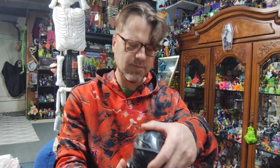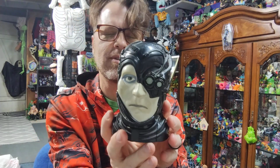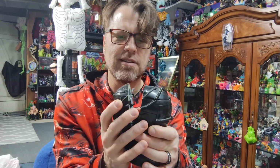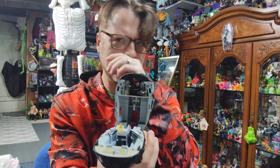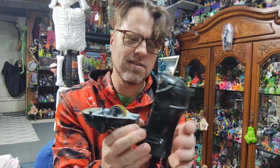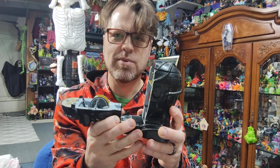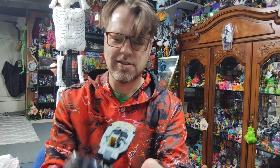Alright, I found this, which was really cool, and I thought it was just the head because I opened it up, because you could open up, and I didn't see any figures, and I was like, oh man, this stinks. But the head was really cool, so I picked it up anyway. But when I got home, I slid it open, and there was figures in here.